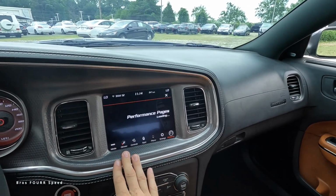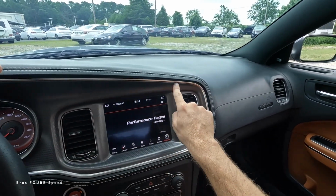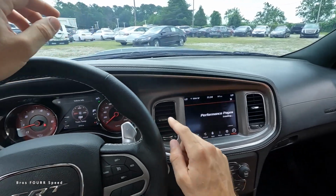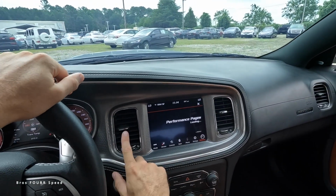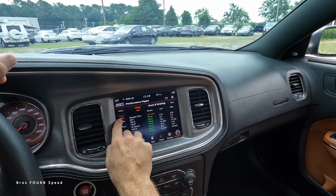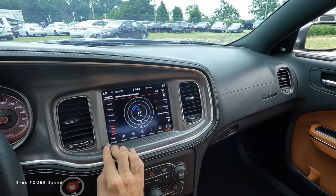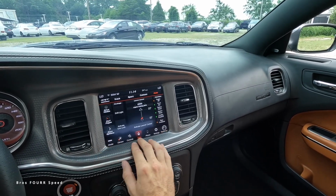You have performance pages, which takes a little bit of time to get into. So while we're waiting for that, really cool trim piece that surrounds the gauge cluster and the infotainment, air vents on both sides. And then you have all of this info to further go through, which is really cool. So you can monitor and keep track of everything.